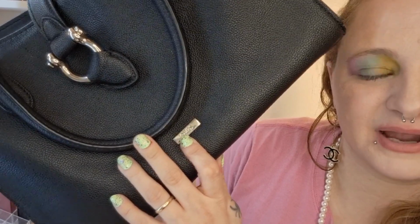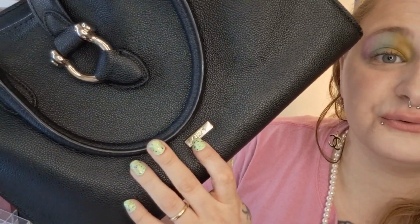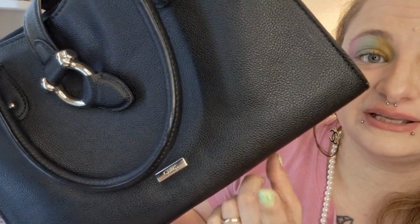Here's the Chaps logo. Chaps was a brand by Ralph Lauren, and I think they really did a good job because this is a really nice purse that I have really loved since I got it. It has become one of my favorites. And inside of it was this wallet.